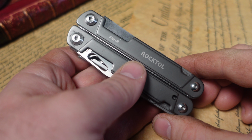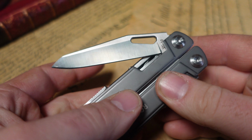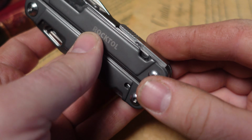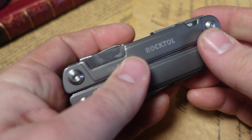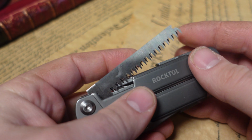The next tool that came out this year that is a fantastic option is the Rock Tool Gen R. Now, the main reason for this is it has the VG10 knife blade. I think that is a huge reason why it is superior to a lot of the other budget options. If the knife blade is done right, it may be better even than the Leatherman Wave knife blade.